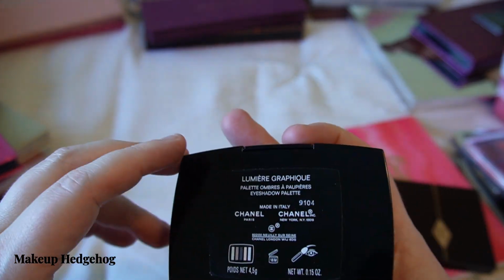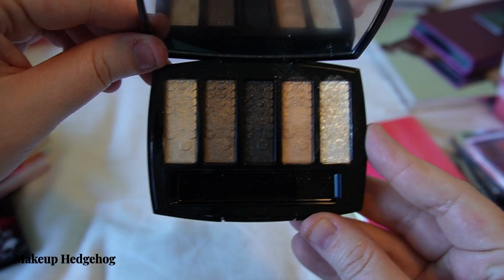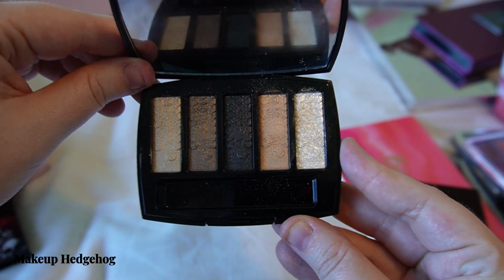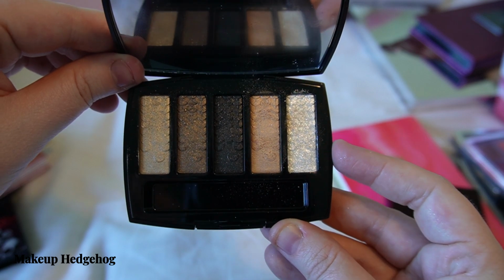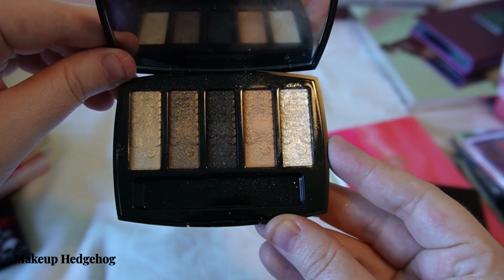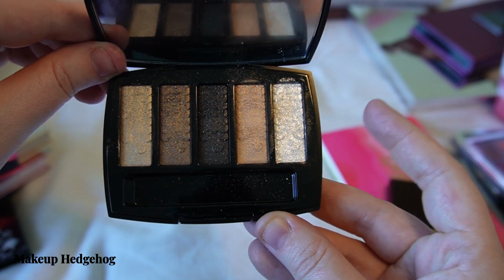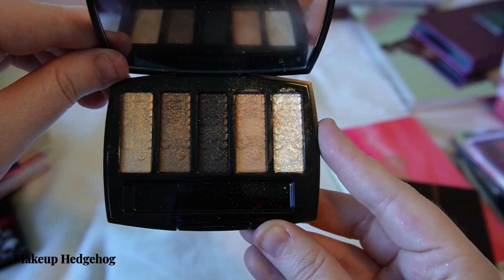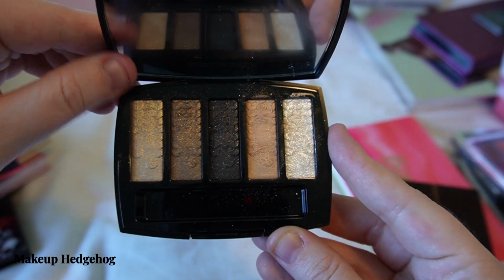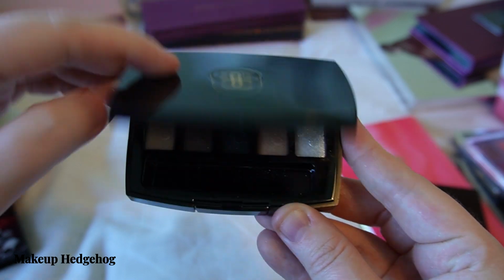And then the Chanel Lumiere Graphique, so this was their holiday quint from last Christmas. I actually do like this. There's a very specific look that I use this for, but especially if you like your more muted cool tones during winter time, this is very beautiful. I think they have a quad in Chanel's permanent line that's quite close to this one, so if you're looking for something similar but you missed this because this was a limited edition, then I think you are able to buy a quad that has almost the same kind of color story that the quint had.